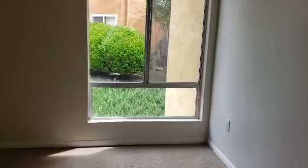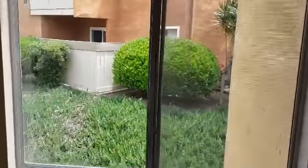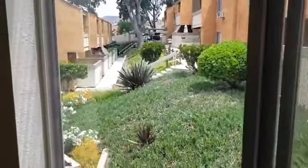As we turn to the right, we have a large bedroom, large enough to comfortably fit a king-size bed. Lots of natural lighting, where you have another view of the courtyard, lots of greenery.